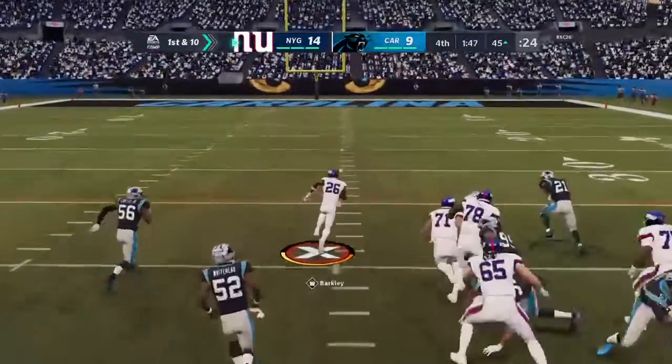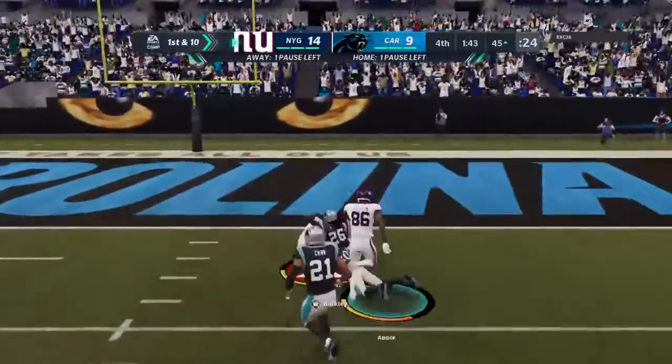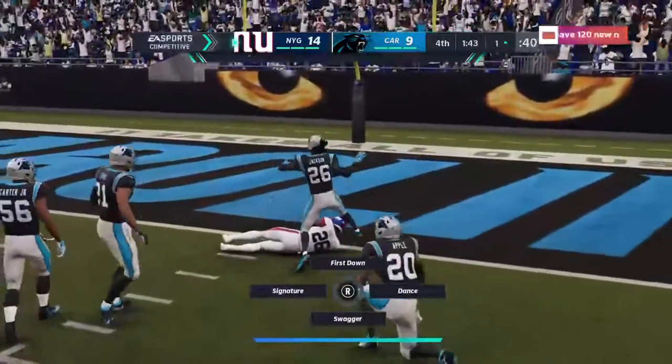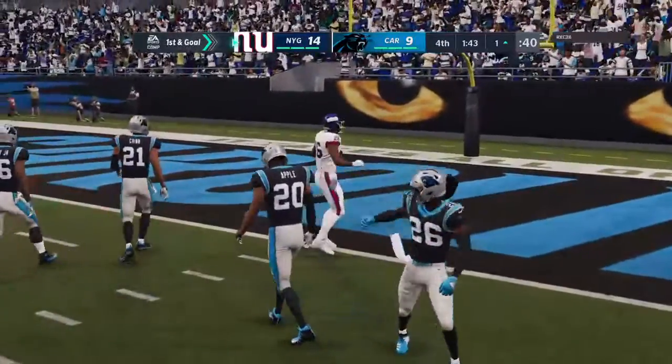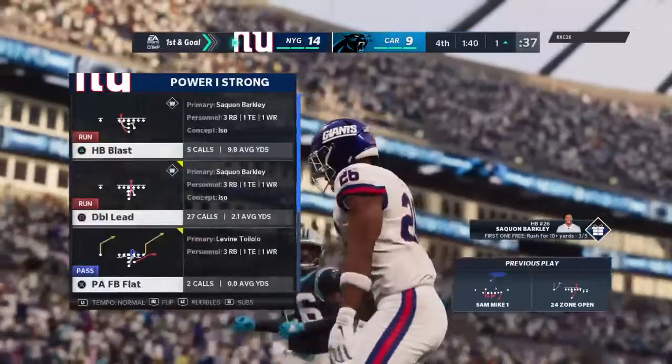A first down carry for Barkley. Barkley, a first down and more. And did he get in? No. Down at the 1-yard line. A tremendous play there from Saquon Barkley. 44 yards on the ground.